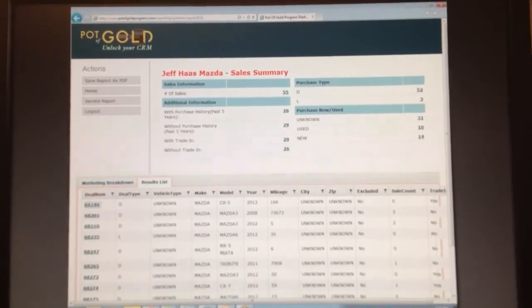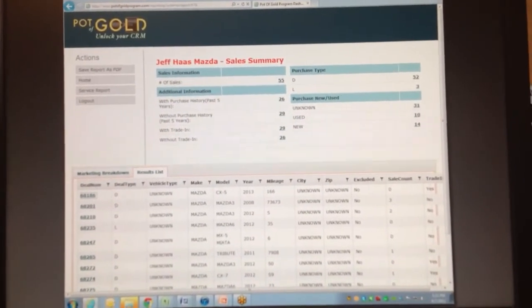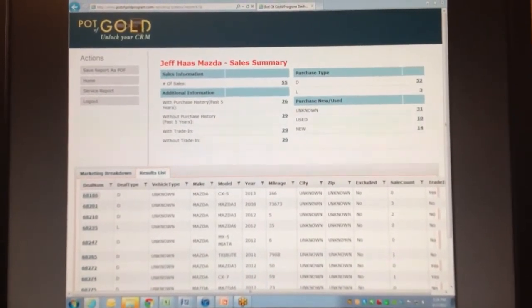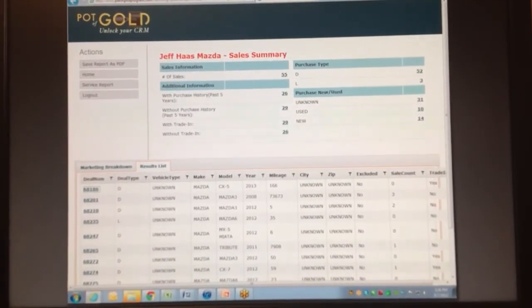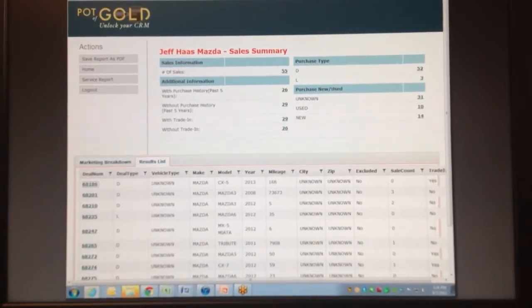Because we're going to clean out all those bad records, and we'll get rid of the bad ones. But now we're going to be hitting whatever that base is. Let's say the base narrows down to 15,000 records. We're going to be hitting 15,000 people that live around your dealership twice a month with a good, clean marketing message. One message is for sales and one message is for service.